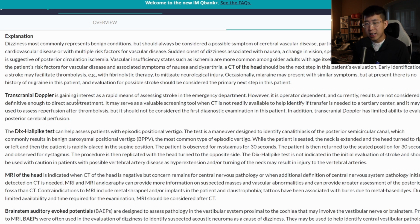Transcranial Doppler is gaining interest as a rapid means of assessing stroke in the emergency department. However, it is operator dependent, and currently results are not considered definitive enough to direct acute treatment. So very interesting. I actually did not know about that. So very curious to see how that develops in the future.